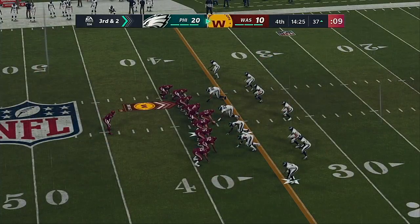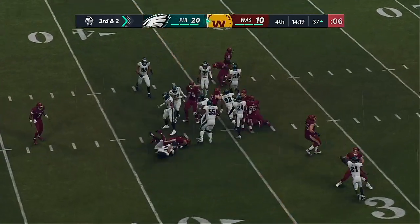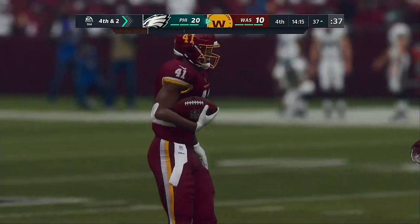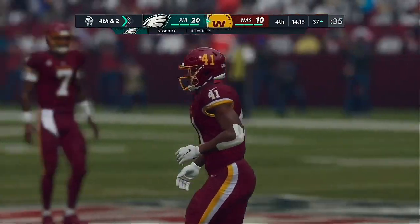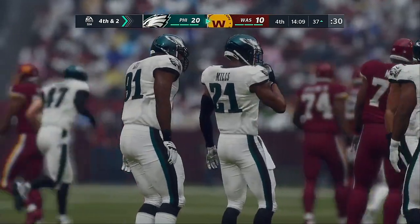A couple extra tight ends in the formation here as they line up 3rd and 2. Going to give this time to the tailback. And he won't be close to a first down as he runs into a wall right around the line of scrimmage. They end up getting stuffed twice after that 9-yard gain back on first down.